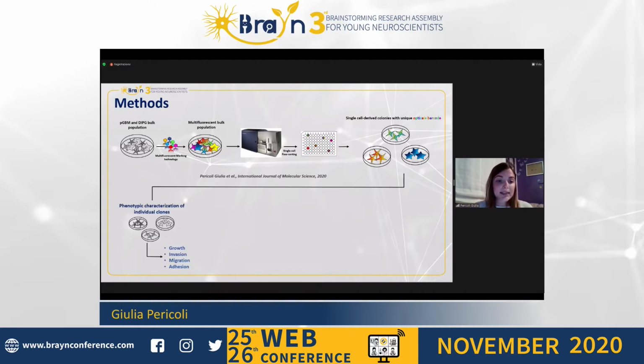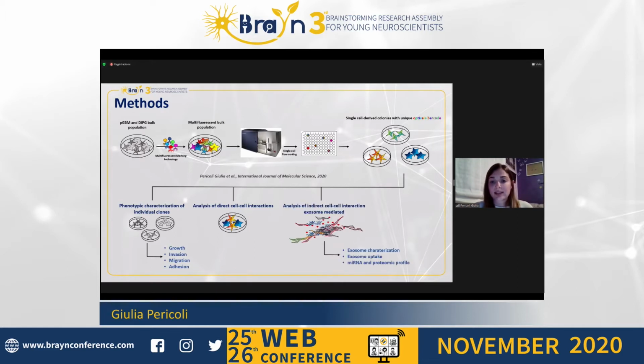We characterize the phenotypic features such as growth, invasion, migration, and adhesion using bright field images. On the other hand, we use the optical barcode to characterize the direct cell-cell interaction when the different subclones are in co-culture. Regarding the analysis of indirect, exosome-mediated cell-cell interaction, we perform exosome characterization, uptake experiments, and miRNA proteomic profile.